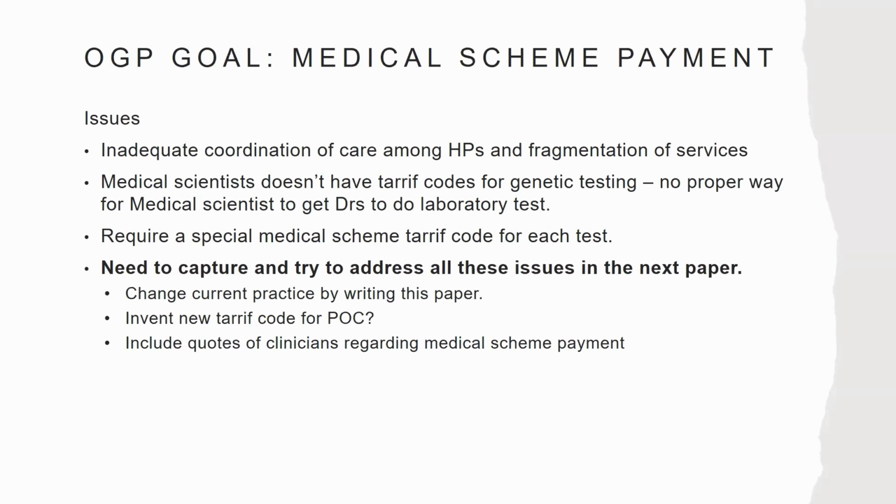So what we want to do is capture all of these issues that have already been mentioned in the paper published by Prof. Mani last year. And we want to take it further now, but we want to be more intentional. We want to take the quotes from clinicians specifically, and we also want to invite the broader STAP group and show them that we have a whole group of people standing behind the initiative to obtain medical scheme payment for medical tests. And we want to use the quotes that people used in their talks and put this together in the article so that that can also be something we can use in this effort.